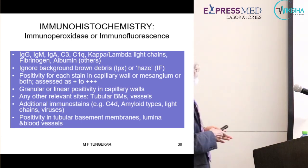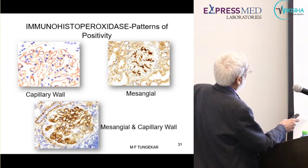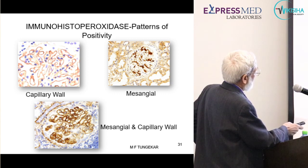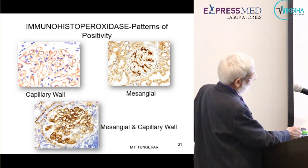That's a disadvantage. This is an example of immunoperoxidase staining. It's all brown, one color. And here you see the capillary wall positivity, a case of membranous GN. So the mesangial positivity is a classic IgA nephropathy, or IgA that is. And this one is a mix, both mesangium and the capillary wall itself. This is a case of MCGN where both are positive.